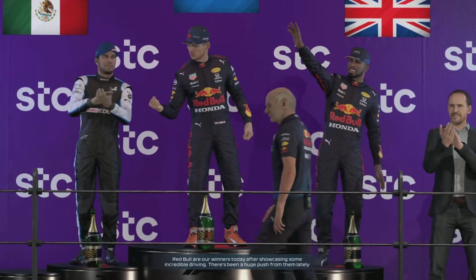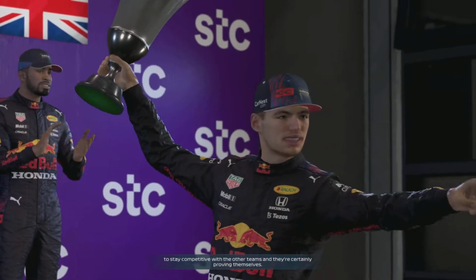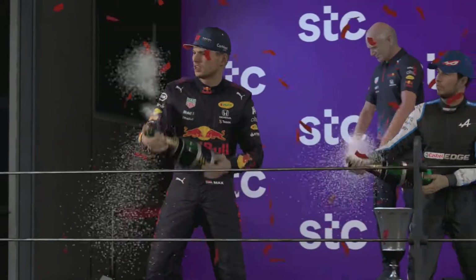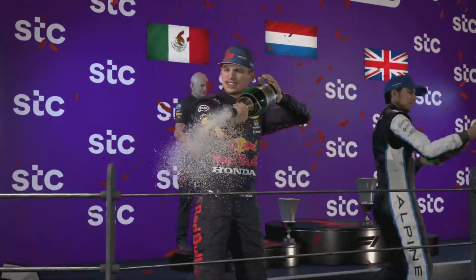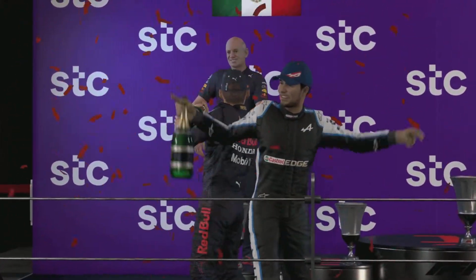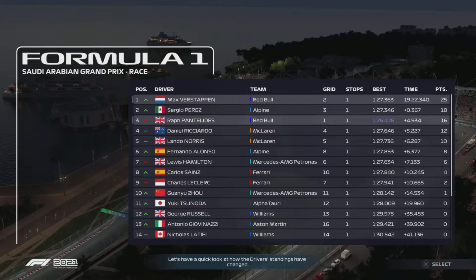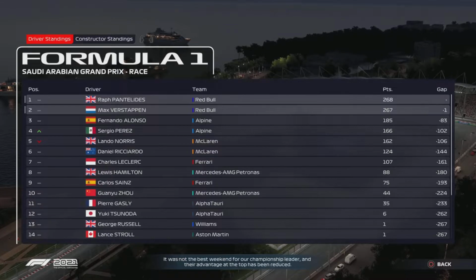Red Bull are our winners today after showcasing some incredible driving. There's been a huge push from them lately to stay competitive with the other teams, and they're certainly proving themselves. Let's have a quick look at how the driver standings have changed. It wasn't the best weekend for our championship leader, and their advantage at the top has been reduced.